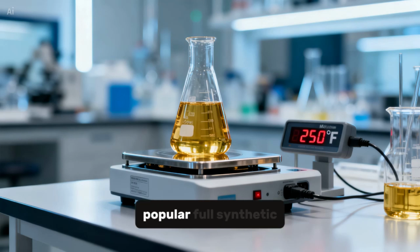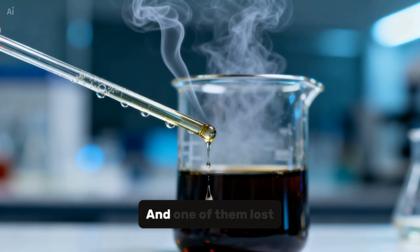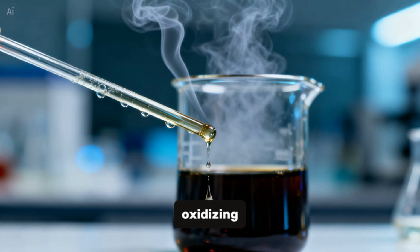I heated 8 popular full synthetic motor oils to 250 degrees Fahrenheit, the exact temperature inside your turbocharger after a highway pull. And one of them lost 40% of its viscosity in under 10 minutes. Another one started smoking, oxidizing, and turned black in just 15 minutes.